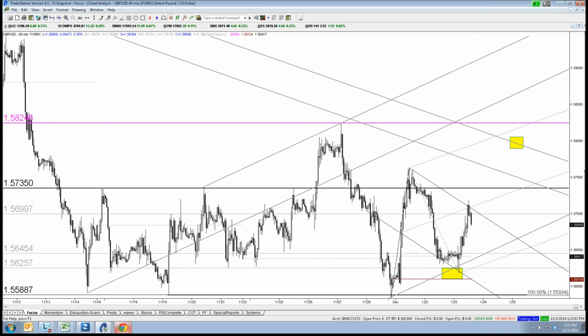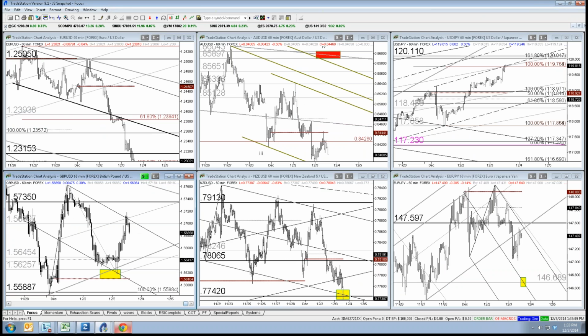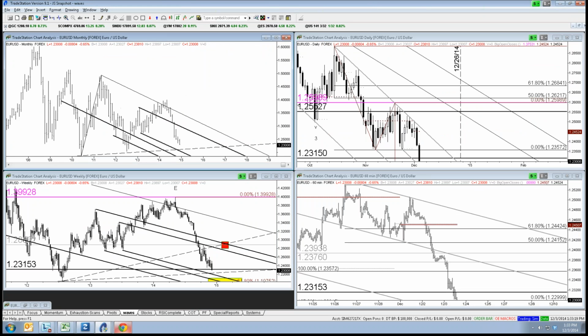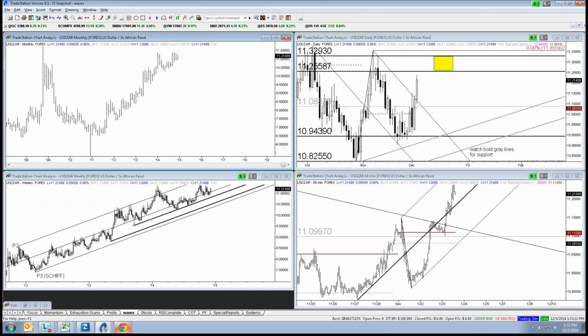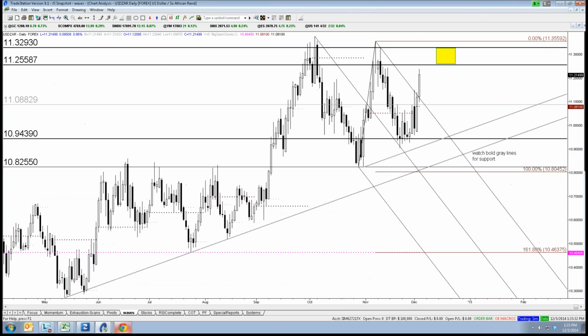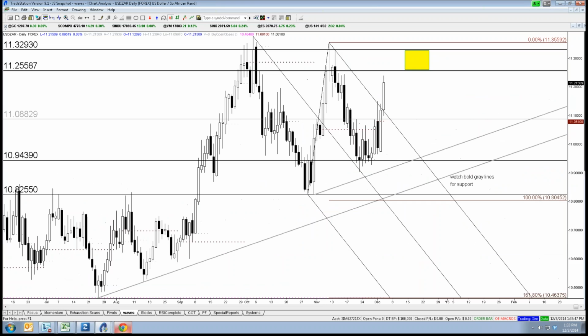One of the pairs that I've had on the watch list for a while now is the dollar South African rand, and when you miss a trade, it kind of bugs you, right? This is the chart that's been posted on the website for a while with this text here: watch these bold gray lines for support. We never got into them. Market turned up ahead of schedule there. So does that mean we just give up?